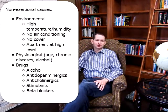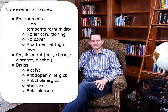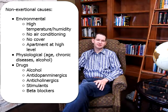Non-exertional causes are a little bit different, though. These can be caused from a variety of different things, such as environmental problems, such as high humidity, high temperature, exposed to an inability to cool yourself because you're either in an environment where you don't have access to air conditioning, or you're at a higher altitude in an apartment building. So the people who presented in the summer in the past have frequently been apartment dwellers who didn't have access to AC, and even though they weren't exerting themselves, the high humidity, high temperatures, and an inability to cool caused them to develop hyperthermia.